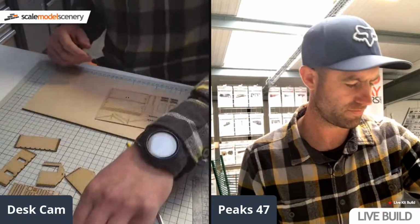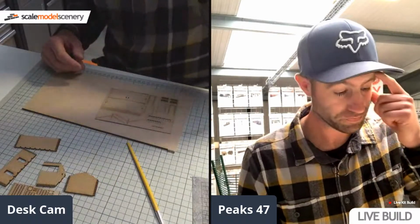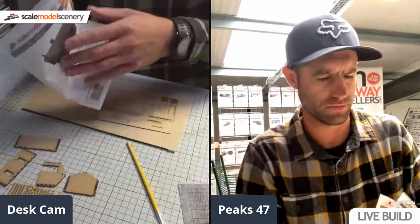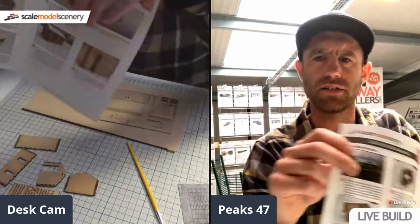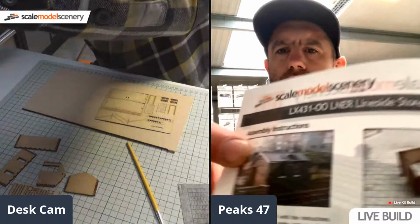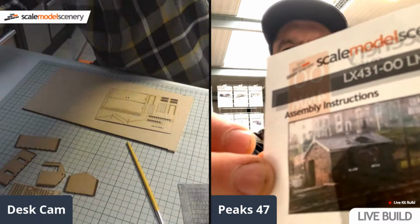I'm just getting some paint stuff ready. Got the 431 I'm going to build today. Paint it. Probably going to do it a little bit derelict. I'm actually going to try and copy the image. I'm going to sort of go with that. Door blown off, one of the windows missing.